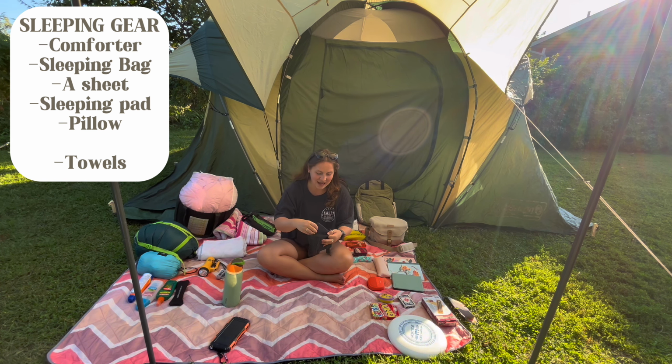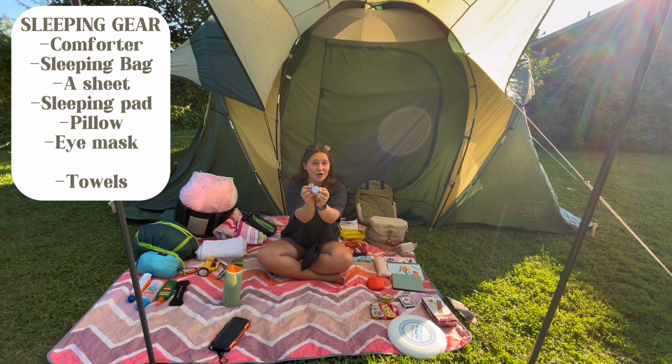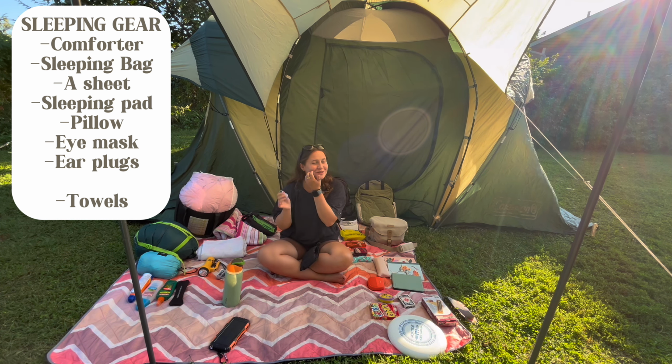And in this, I have a little eye mask in case it's too bright in the morning. And I have the curved earplugs. These are the best earplugs. I am so grateful I got these.